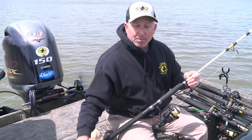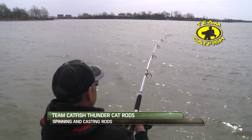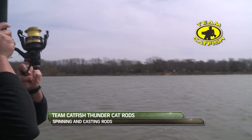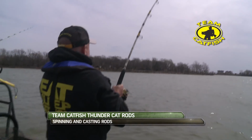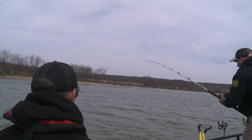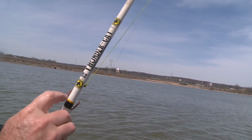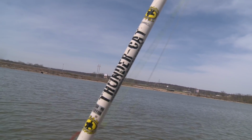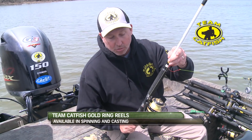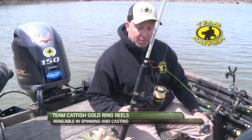trip. I'm real proud of this Team Catfish equipment. Currently we have 5 different models of spinning rods, all the way from 12 foot down to 7.5 foot. And we've got 3 models of casting rods. Our most popular models are our medium heavy 7'6" casting and medium heavy 7'6" spinning. Now this is a Team Catfish Goldring 500 spinning reel right here, 5,000 spinning reel.